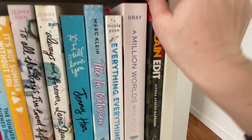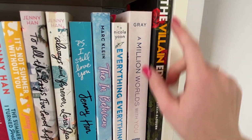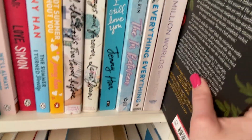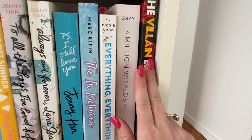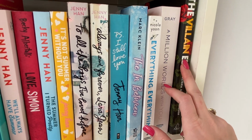I've put this book on here, even though it's technically a non-fiction, but this is the Villain Edit. This is a kind of biography written by one of the ex-contestants of The Bachelor, who was on Honey Badger's season, and this is kind of her story of how she was profiled as the villain and then how she went on to meet her husband. And I love that. I rated that 5 stars.